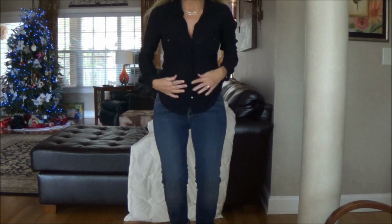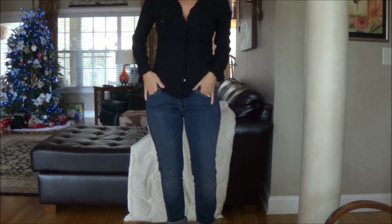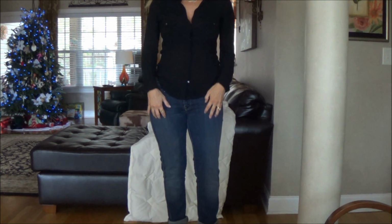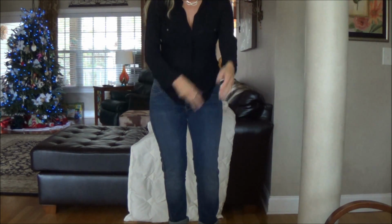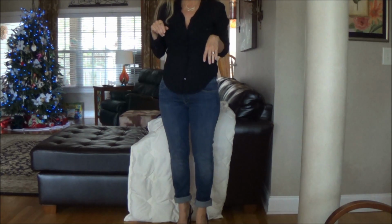A James Purse button-up top. This is one of my favorite ones. And then I have on a pair of my Mother denim jeans. These are the lighter. I like the ones that are a little bit darker, but I love these jeans so much. This is just the lighter color. And I hope that you can see my shoes. I think that you can.